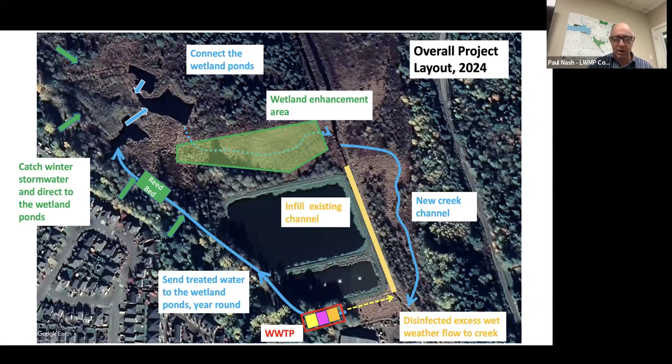And then down the very bottom here, when we have those extreme wet weather flows, that water gets disinfection, but not the tertiary treatment, and goes into the creek here. And we hope to remove those flows in the future by doing works to reduce wet weather flows. So that's the grand plan, how it's going to look when it all gets built.